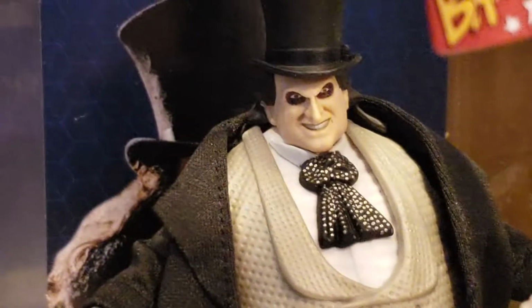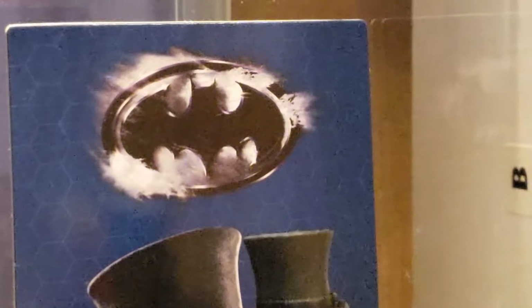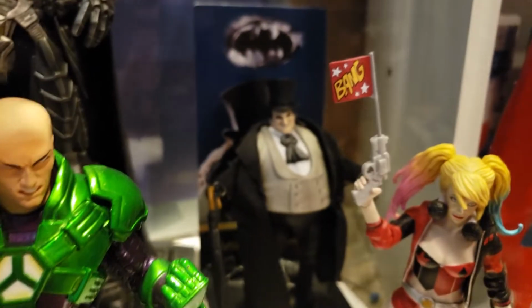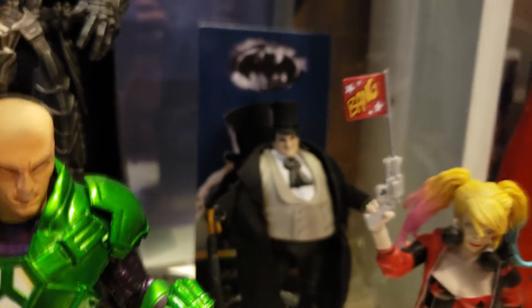I don't know, if I had to rethink it, maybe I wouldn't put him as high as number 5. But he's coming in at number 5. He looks absolutely awesome. Great looking figure. There's some soft goods on him. He's got a nice stand. He's got a nice backdrop back there, if you can't tell. Got the Batman Returns logo there with the snow coming off of it. Which, of course, Batman Returns is a Christmas movie, FYI. Totally awesome.